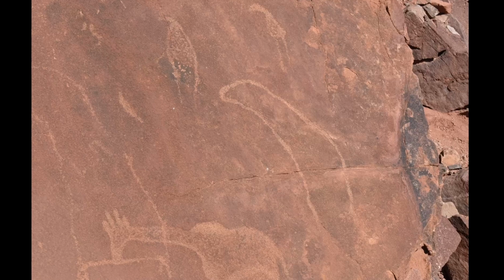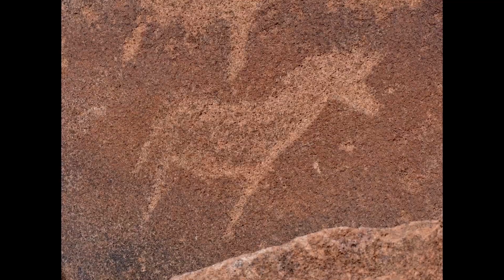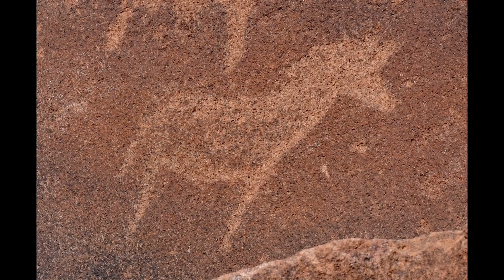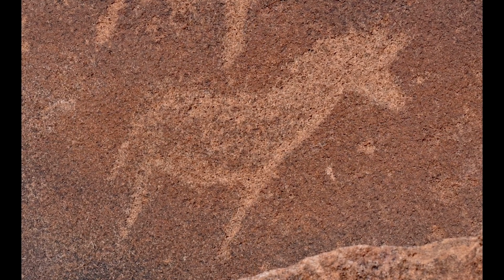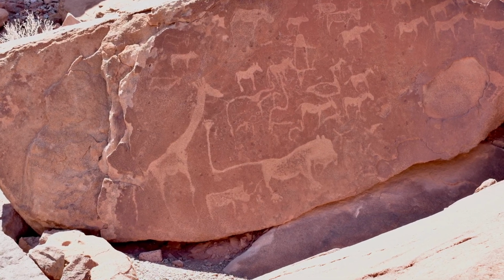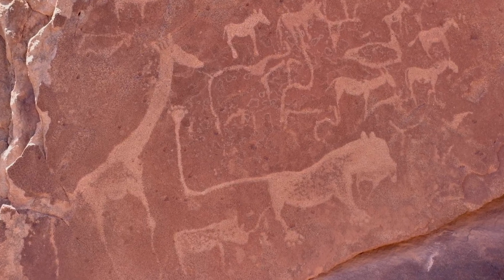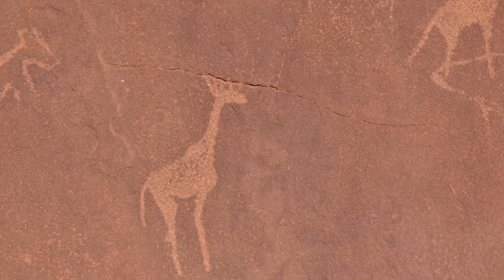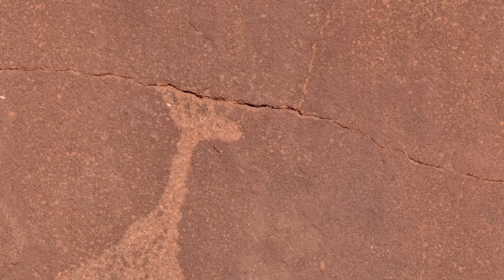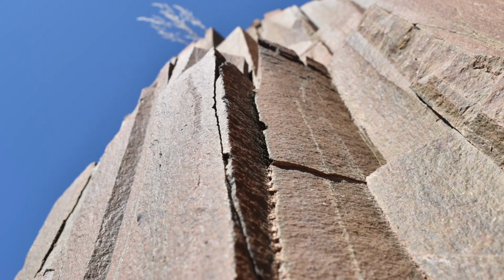There are oryx, giraffe, rhino, even seals. This one here is supposed to be a zebra, according to Raymond, but I reckon it looks a lot more like a zebra unicorn or something like that. Other engravings are thought to have more spiritual meaning, showing the shaman's ability to transform into animals. Engravings are made across fissures in the rock on purpose to indicate that there are entrances to the spirit world there. Nearby, there are some interesting rock formations called the organ pipes.